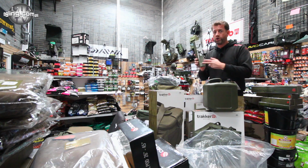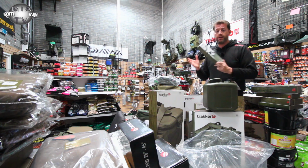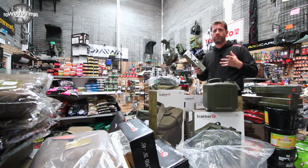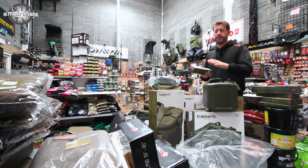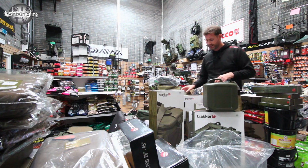tip protectors on top of the actual rod itself, which will keep the two parts together and it will keep them very safe. So that as you're walking, if you're going through undergrowth, scrub or anything like that, you're not going to do your spigots in or anything like that. Really good way of protecting your rods, and it's not exactly expensive.